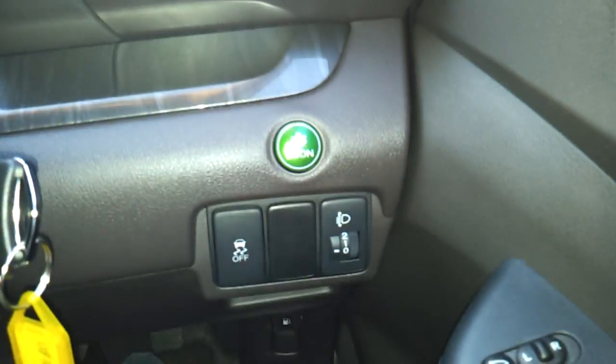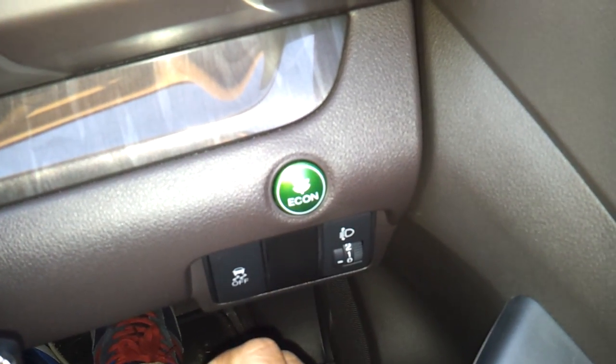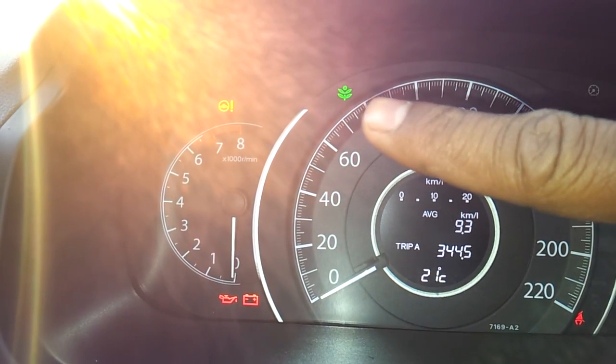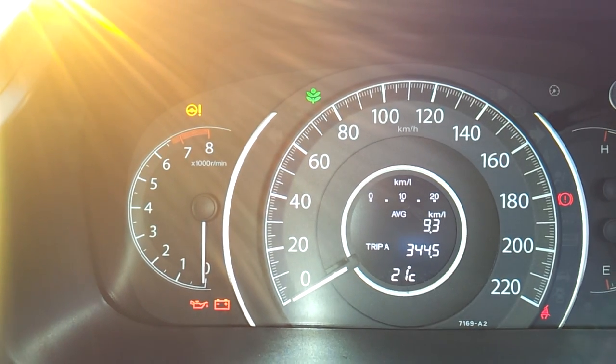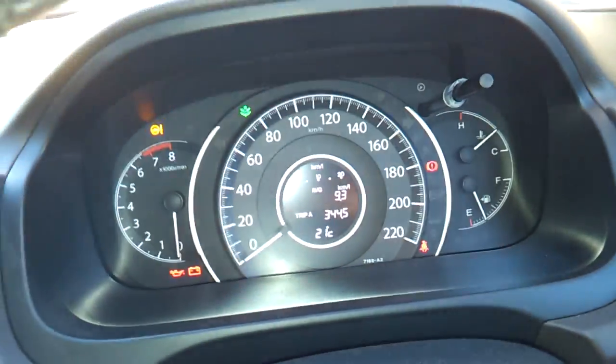Much more luxurious, much nicer than before. Okay, sorry, I missed out this one very crucial button. That's the economy switch, and basically when you press that, if you look very carefully, you can see that the CR-V is now running in an economy mode. It affects the engine, transmission, and the air conditioner, and basically makes the engine sap less power, which results in better fuel efficiency.